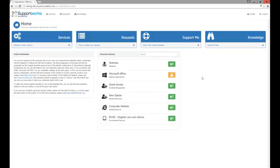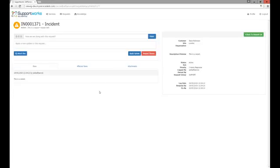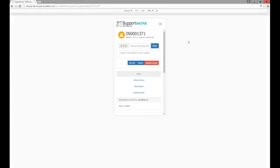A couple of things that I've not covered. If I go back into request and have a look at the request view itself, I don't think we had a look at this one in a mobile device. If we just toggle that to a mobile device, you can see the page is completely rendered according to the device that you're on. So on an iPhone 6, this is how the incident page will look.